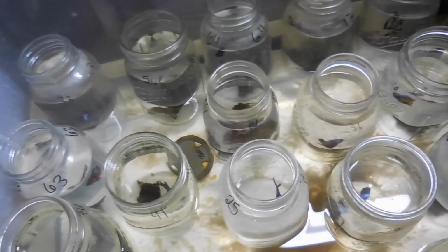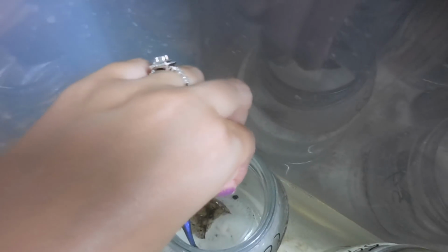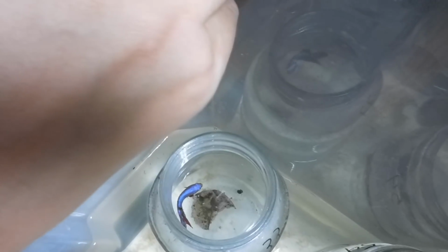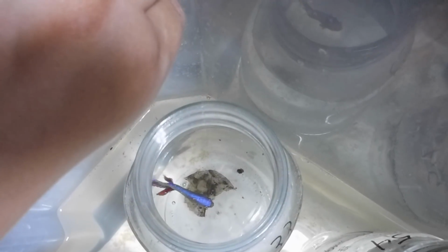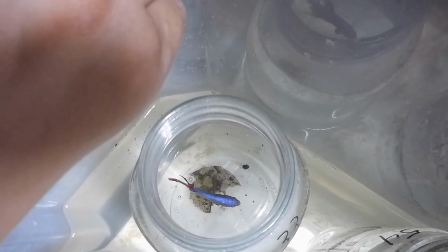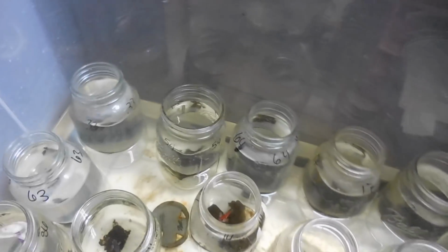So far, my bettas are obviously not a fan of these, or the babies aren't, although they're not even babies anymore, they're all grown. Let's try you. Look, fish food. Get it. Aw. So number 33 seems to like them.